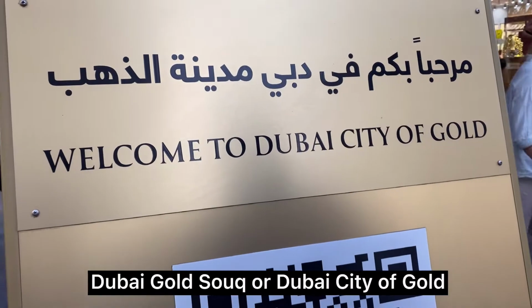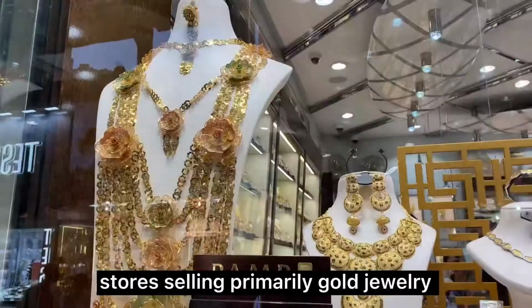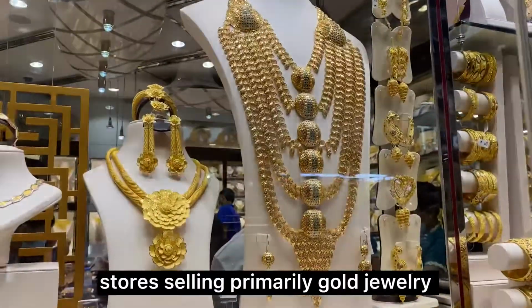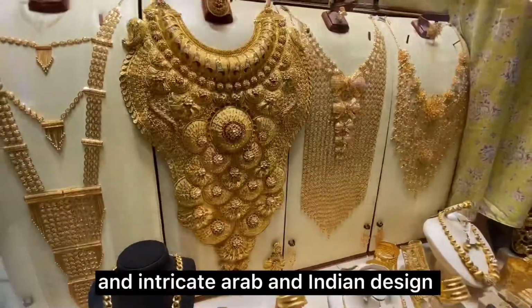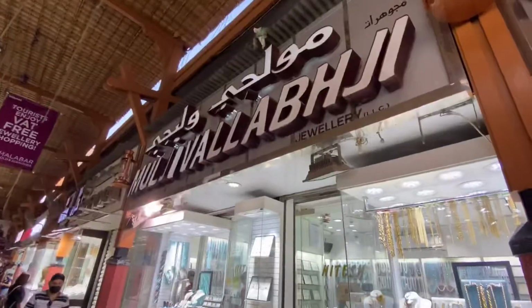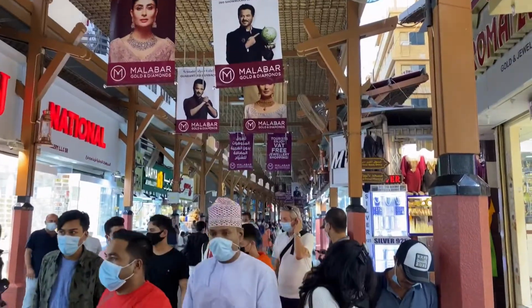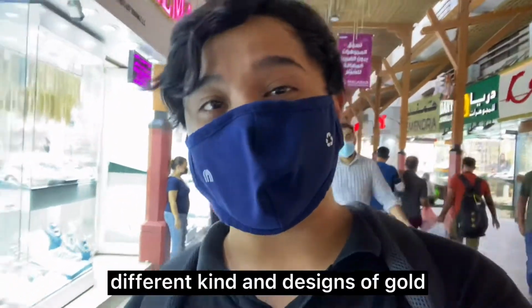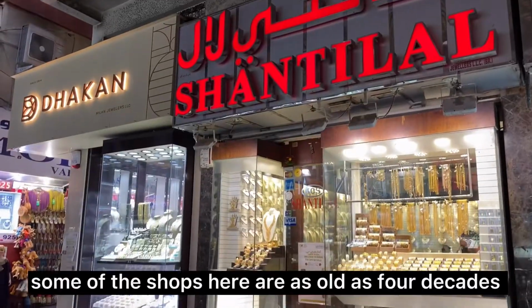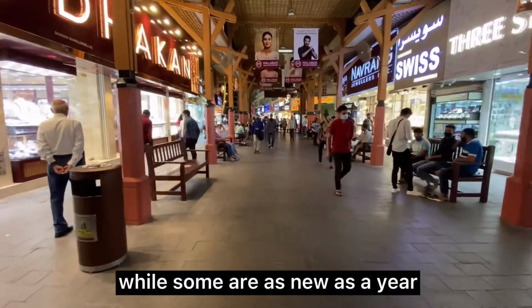Dubai Gold Souq or Dubai City of Gold. This traditional market offers hundreds of stores selling primarily gold jewelry but also silver and precious stone jewelry in intricate Arab and Indian designs. Dito sa area na to tayo makakabili or makakapili ng iba't ibang uri at design ng ginto. Some of the shops here are as old as 4 decades, while some are as new as a year.